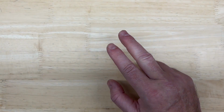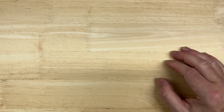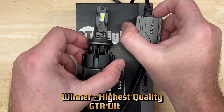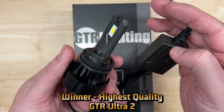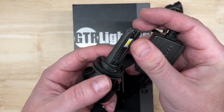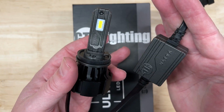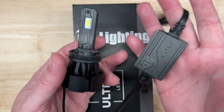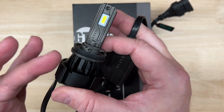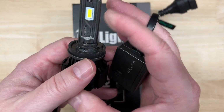The second category is also subjective, and that is highest quality. And if you've ever had the opportunity to hold a GTR Ultra 2 in your hand, you will likely agree that it should win this award. Everything about it just feels premium, and it should, as it is a premium light that comes at a premium price, $220 a pair. But once you open the box, you know where that money went when you see it and when you get this in your hand.